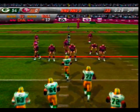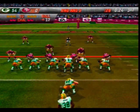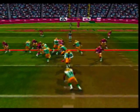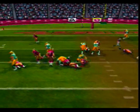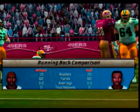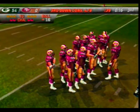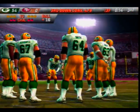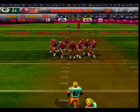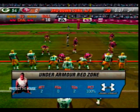Second and 3. Ball on the 17-yard line. It's on. Their last red zone trip resulted in a touchdown. With a counter play, Wilkinson comes up to make the play. At the 16-yard line, Wilson. And very little help up front, maybe a yard or two on the play. The 14-yard line is where they have to go to pick up the first down.